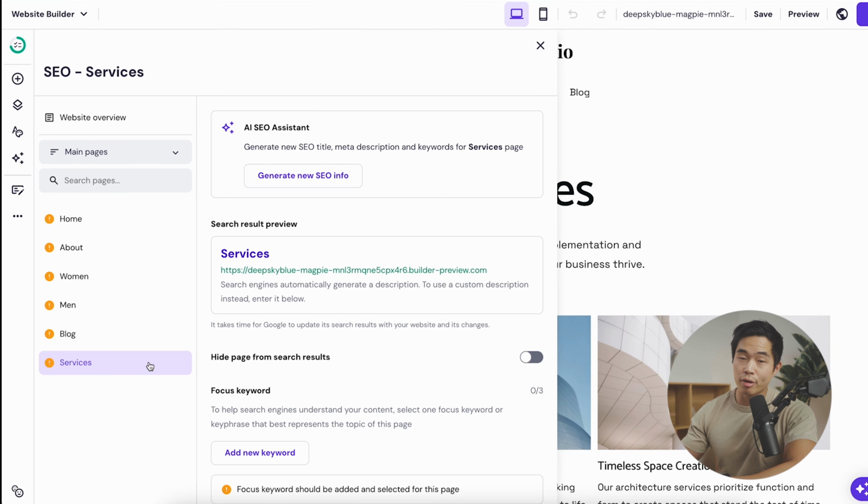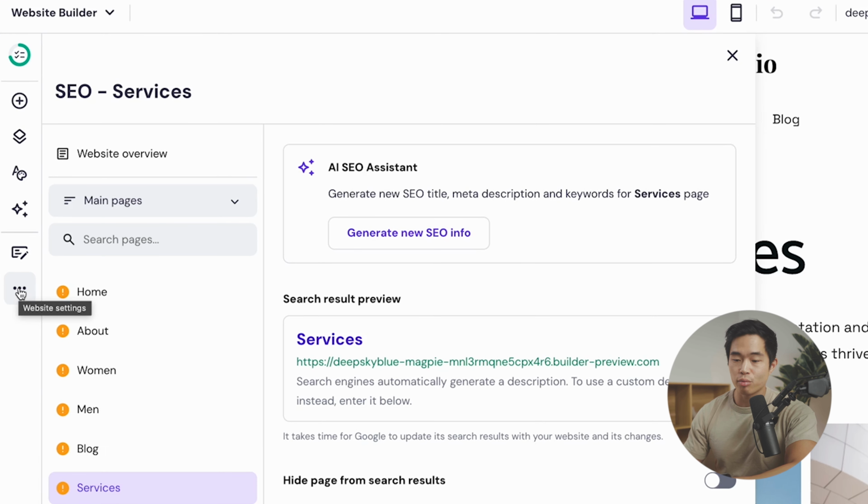Discoverability is definitely a hard part for new websites, and you want to do everything that you can to make your website be found. So now I've gone over how to build your pages, how to change your website styles, as well as all the different AI tools. Now I'm going to show you guys how to play around with the website settings.